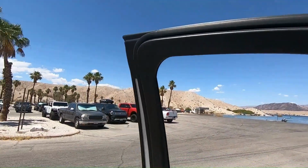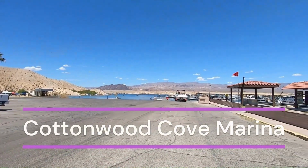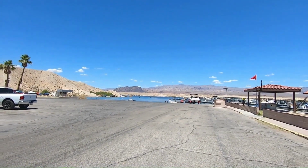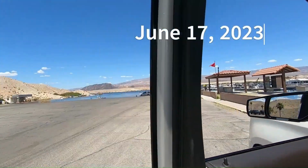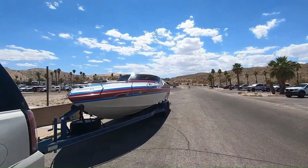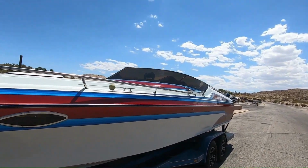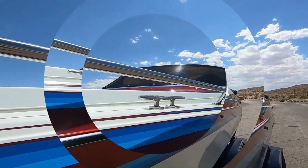Well, we just got to Cottonwood. Beautiful day out here. It's about 100 degrees. We're gonna have a great day. It's really not windy at all. We just got here. We're gonna check out the boat. We're gonna get it ready. We're gonna prep it, make sure that everything is ready for launch.